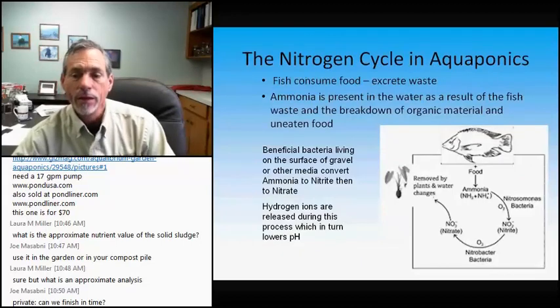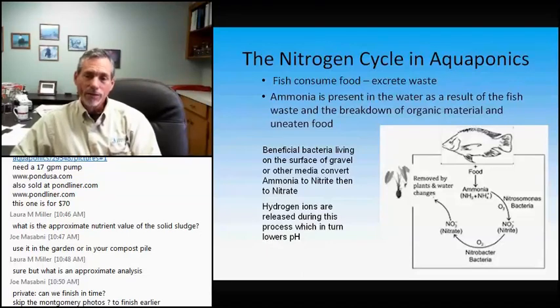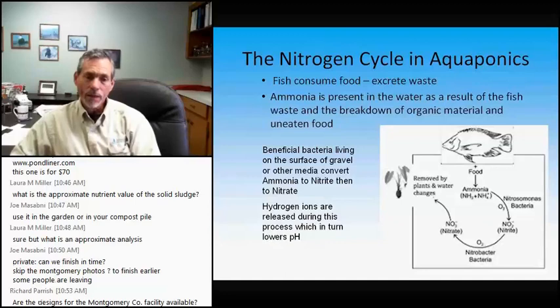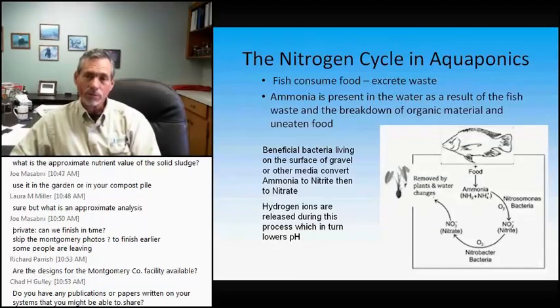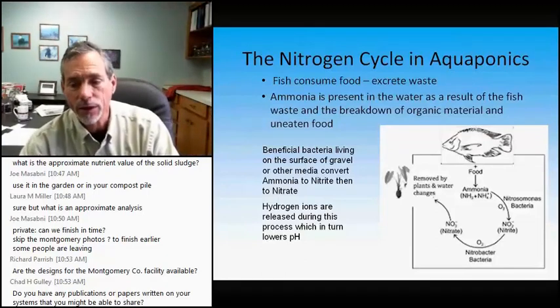Nitrogen cycle: since you are all professionals in the industry, I'm not going to spend a lot of time on the nitrogen cycle, but suffice it to say that as the ammonia from the fish undergoes conversion to nitrite and then to nitrate, the hydrogen atom is released. The hydrogen atoms then lower the pH in the water, which in turn is the reason that we have to buffer it to bring the pH back up. So in a fully functioning system, your pH is going to naturally lower.